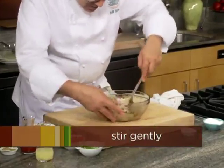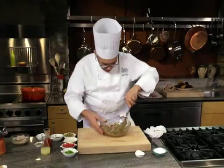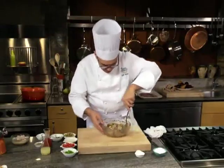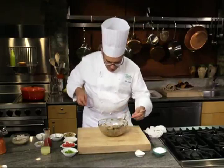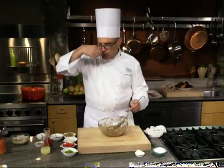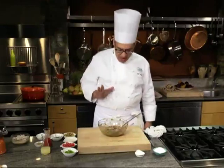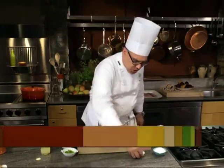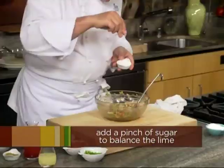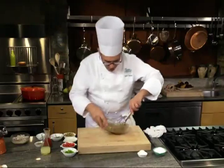And we'll gently stir this together so that the avocado doesn't break up. And again, we're going to taste everything together. I love the flavor of this, but there's an observation I would love to make, and that is there is so much lime that it can seem a little one-dimensional sometimes. So adding just a pinch or two of sugar can take the edge off the harsh lime. There we go. And that should make all the difference.